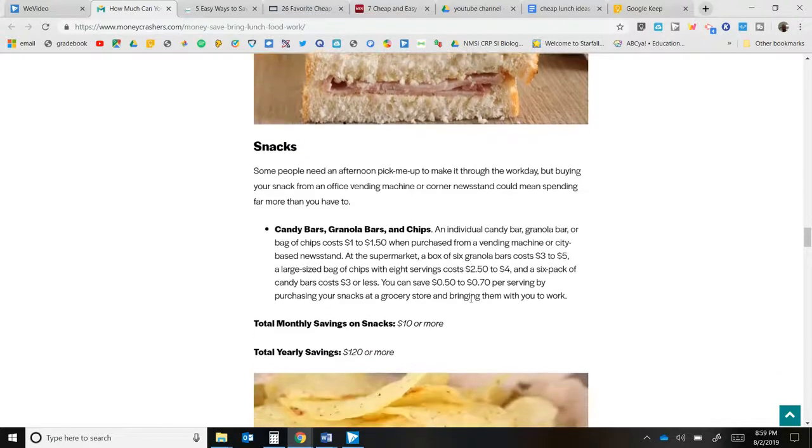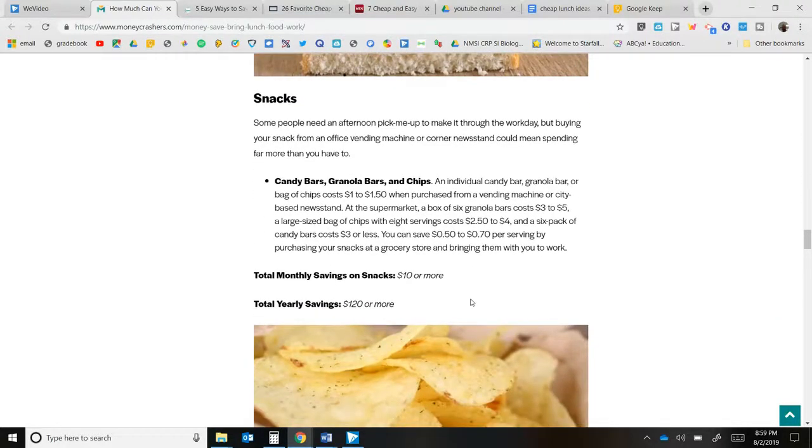Snacks. Candy bars, granola bars, and chips could add up. If you're able to make your own granola, which actually isn't that hard, eventually I'll probably do a recipe of it. You could save a lot of money there. And thinking of healthy snacks to eat that are relatively affordable: bananas, apples, nuts, peanuts or almonds. That's a very healthy snack, and it's at least half the price for that.